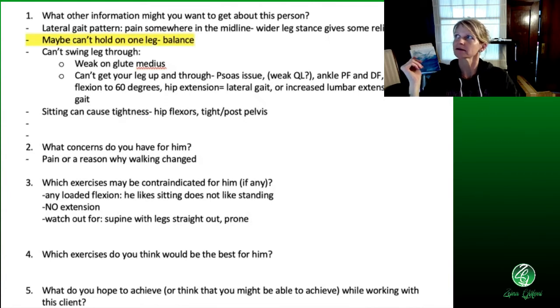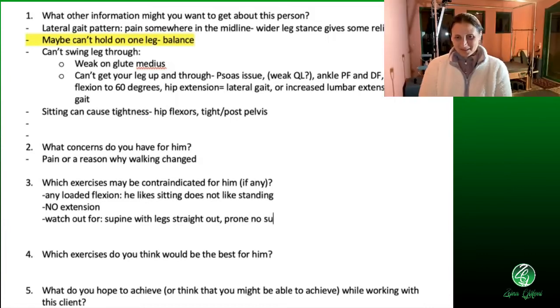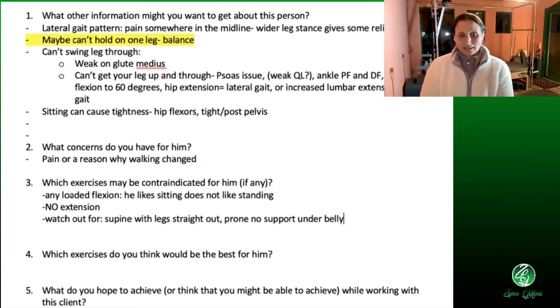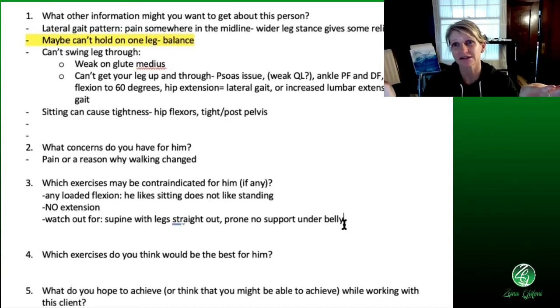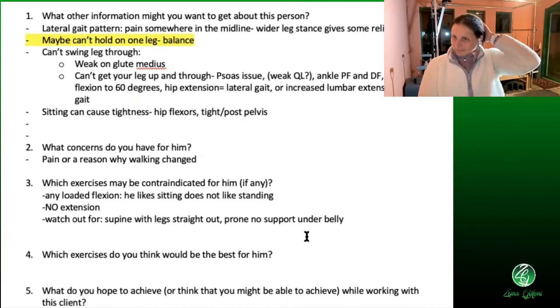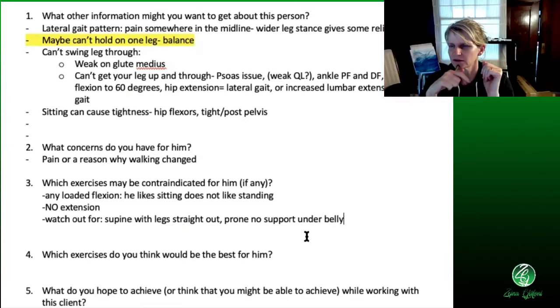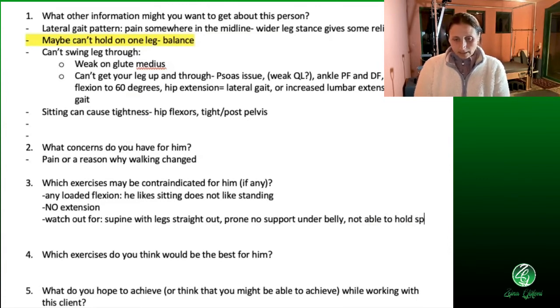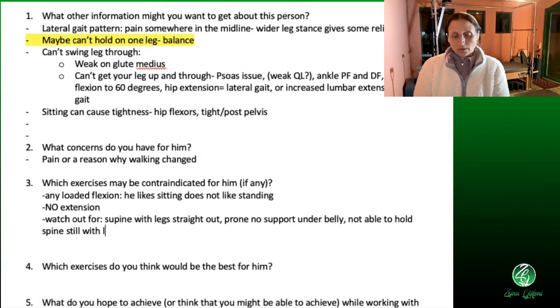What else would lean him back? Well, if you weren't watching what you're doing with feet and straps or any of that, if he came too low, that could pull him into extension. I guess prone with the legs coming down, if he goes from tabletop to down, it can pull him up. Anytime he can't stabilize the spine, basically, he's going to end up in extension, not able to hold the spine still with legs lowering.